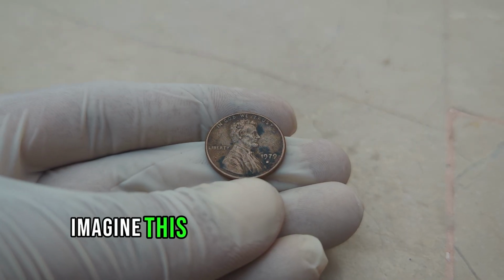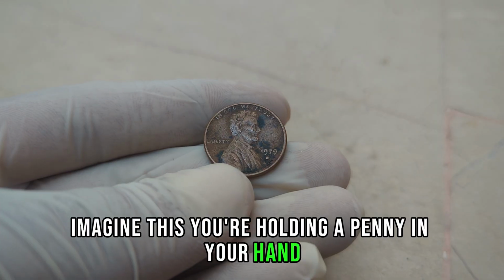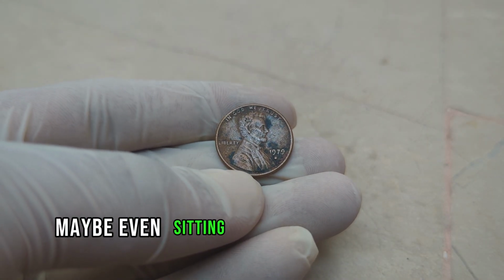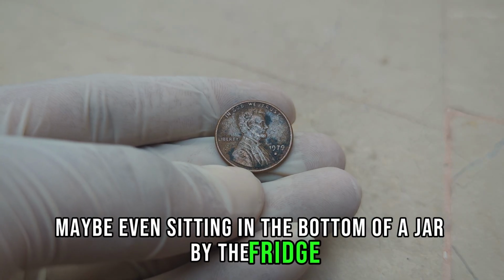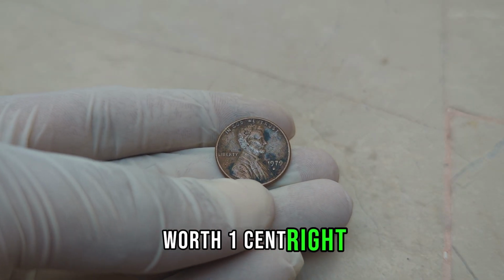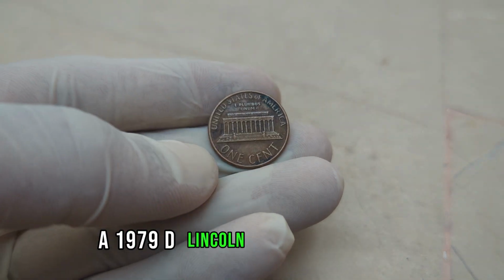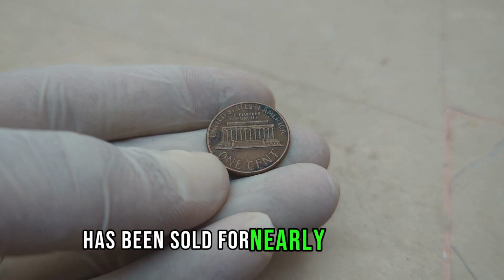Imagine this. You're holding a penny in your hand. A small, ordinary coin. Copper, scratched, maybe even sitting in the bottom of a jar by the fridge. Worth 1 cent, right? What if I told you that one of those pennies, a 1979 D Lincoln Memorial penny, has been sold for nearly $1 million?